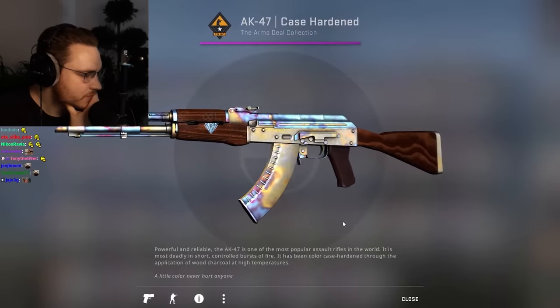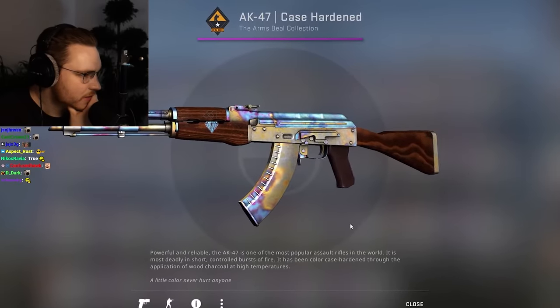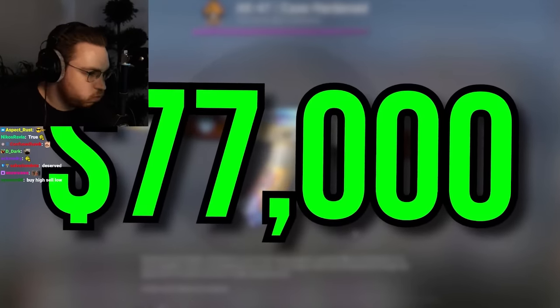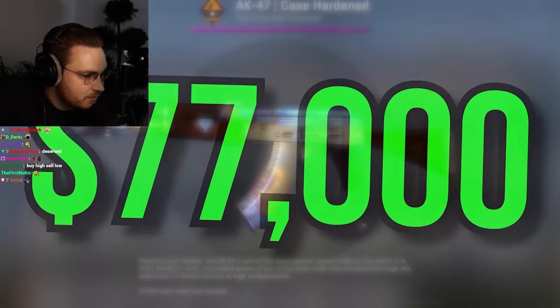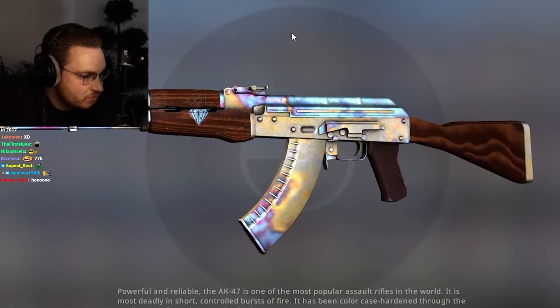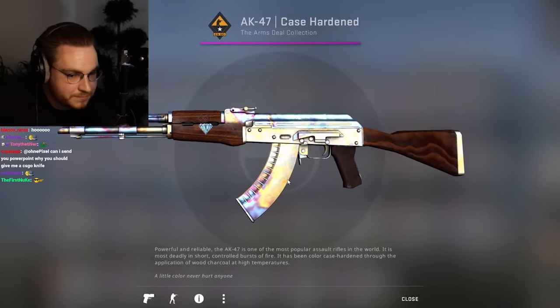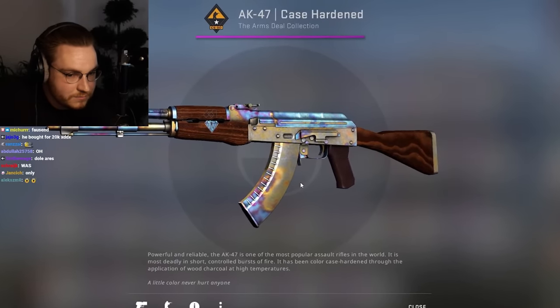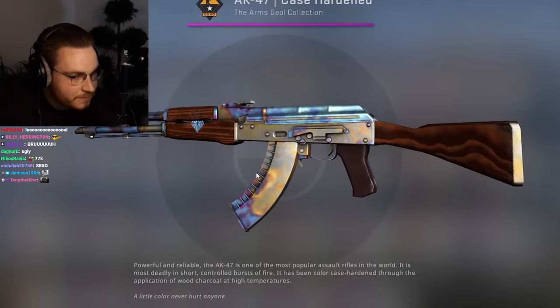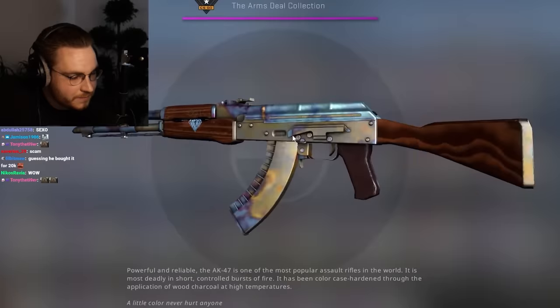The 661, however, the cheapest minimal wear listed right now is actually $77,000, which is absolutely insane to think that this AK, which isn't even StatTrak, is worth that much. Wow. So yeah, this is absolutely insane to think that I have this AK, and I'm very happy to finally be reunited with the same pattern that I actually did the trade up for.